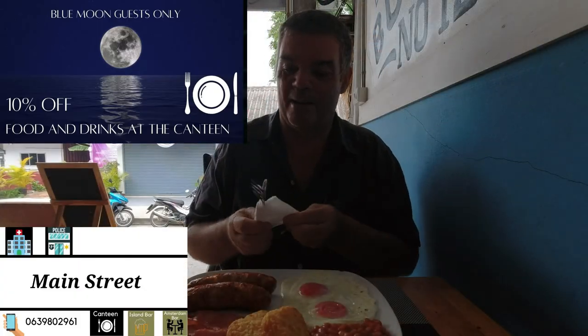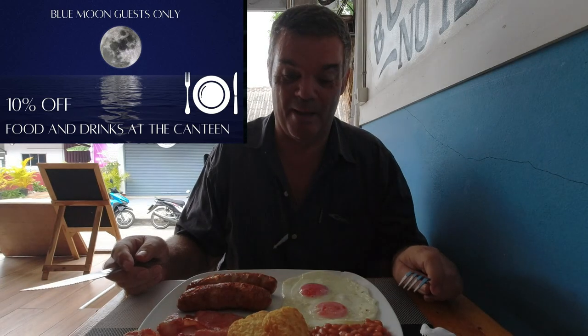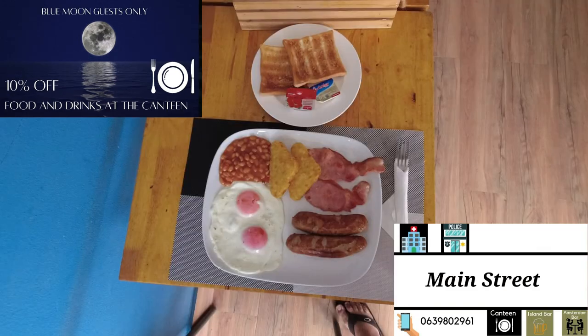So here I am at the canteen, having a full English breakfast. When you've not had a full English breakfast for a long time, it's very, very nice to have one. And here at the canteen, it's beautiful. Eggs, beans, hash browns, bacon, sausage and toast. Very nice.